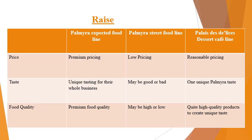So for the first line, it will be the premier pricing for sure. And the second thing is it's typical for street food. It will be like low pricing in the market. And we will provide with the reasonable pricing.